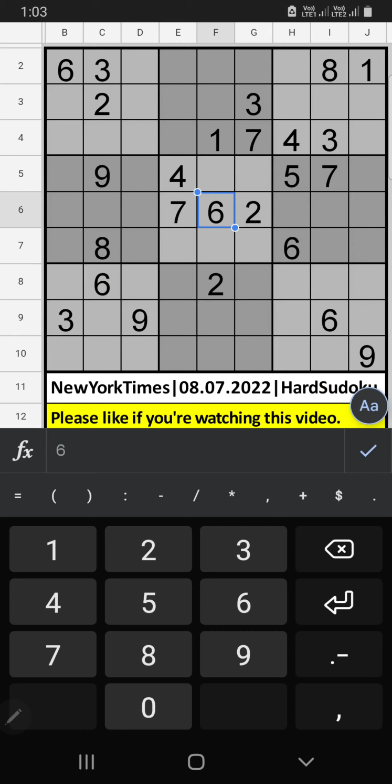Welcome to SkVm Sudoku. I am going to solve the New York Times Sudoku puzzle of July 8, 2022. Hard Sudoku.